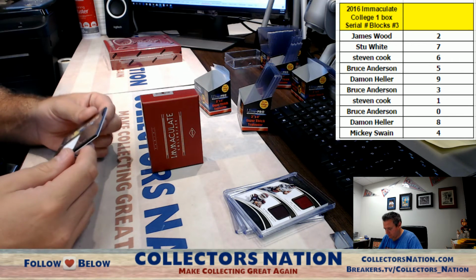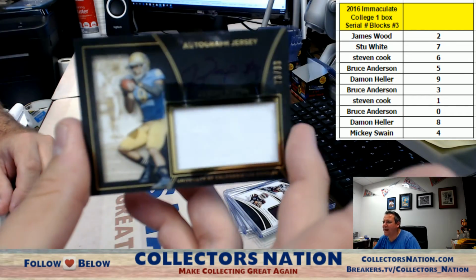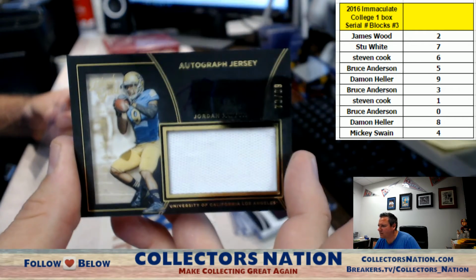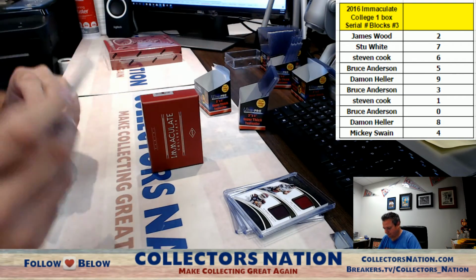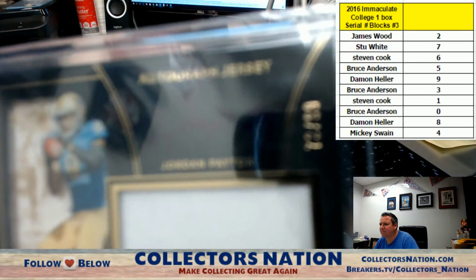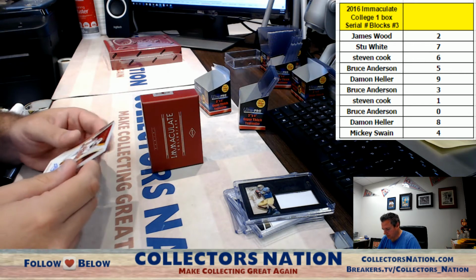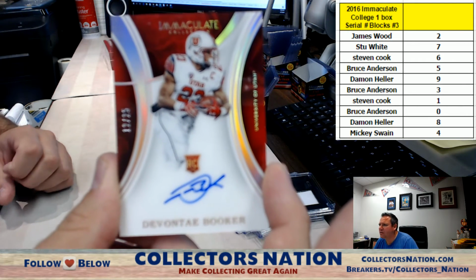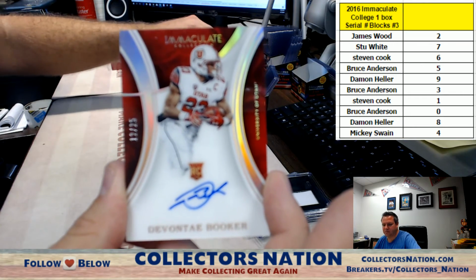Next up, Jordan Payton, autograph jersey, black gold, 73 of 99. Going to three spot, Bruce Anderson. There you go, Bruce. Next up, Devontae Booker, 12 of 25, rookie auto. The two spot going out to James Wood. There you go, James.